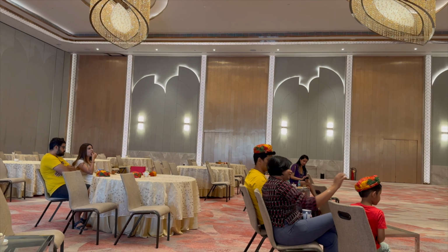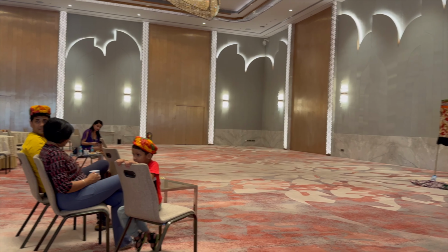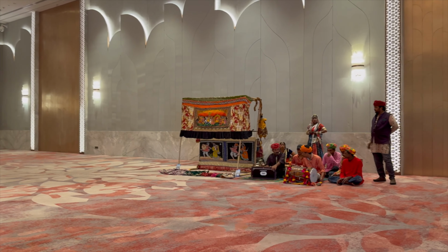Also, get a sneak peek of the Rajasthani culture by enjoying the folk performances and music synonymous to the state while enjoying the complimentary high tea.